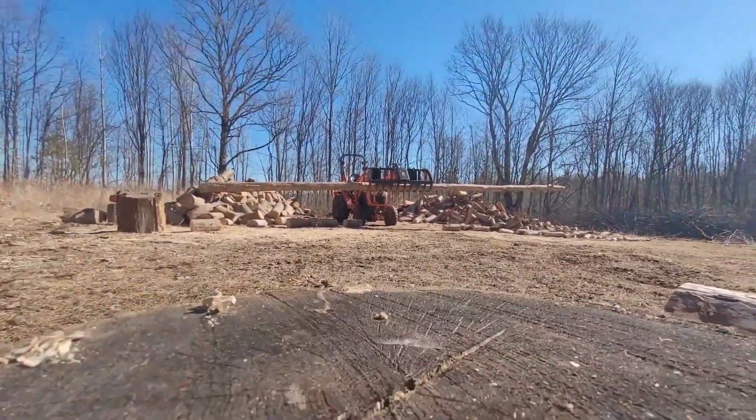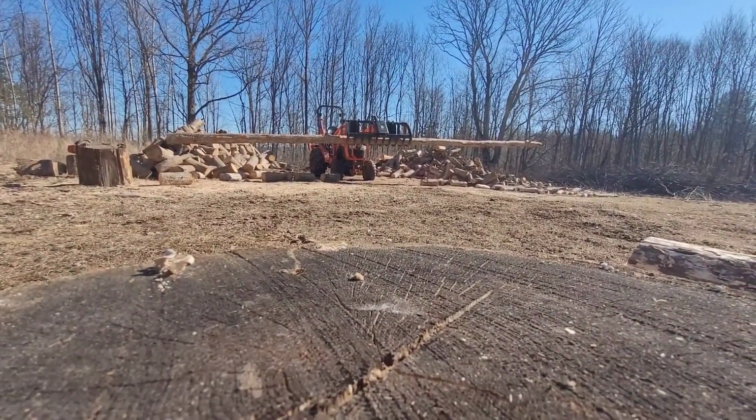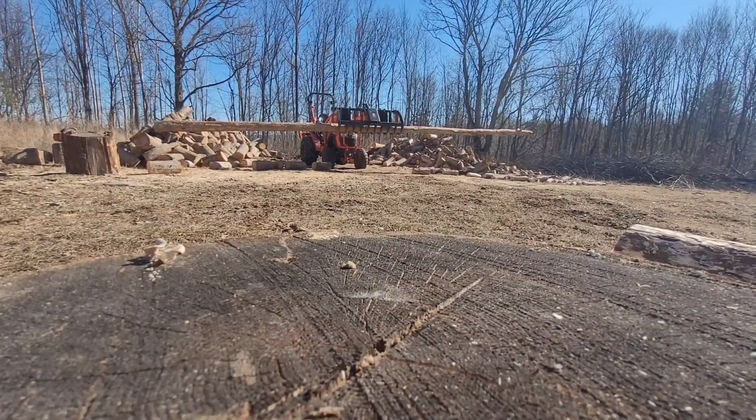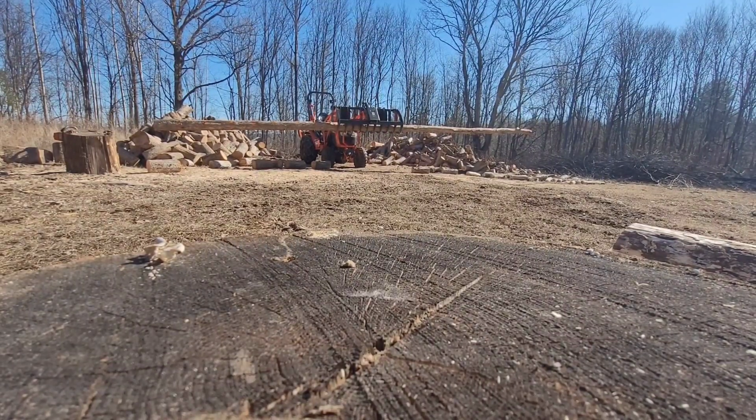So anyway, we're gonna go back over. Forgive me for the shakiness here. I'm using my phone as a camera and a little bit of a prop up here. We don't have any bipods or tripods. I'm just a plain Jane type of guy. So we're gonna go back over there and see if we can fire up that saw and cut the rest of that one up.